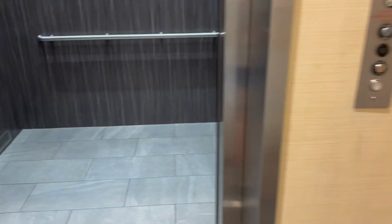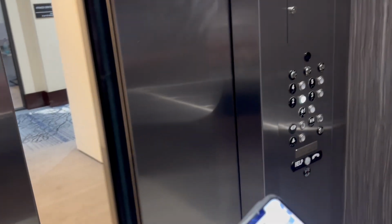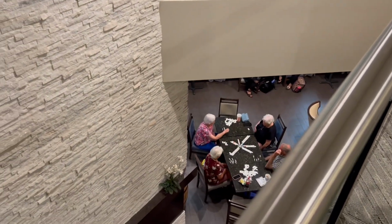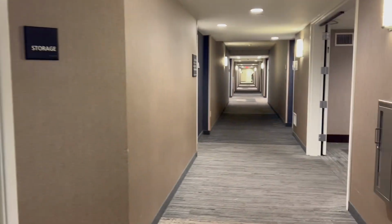So I think we're gonna head upstairs real quick. Oh, it's over there. So, Floor 2. Then we're gonna come back down and have a drink. We're up on the 2nd floor. Typically that would be a fountain, but we can look down at those playing games. The bar's down here below us. Interesting. And we're back down the hallway.